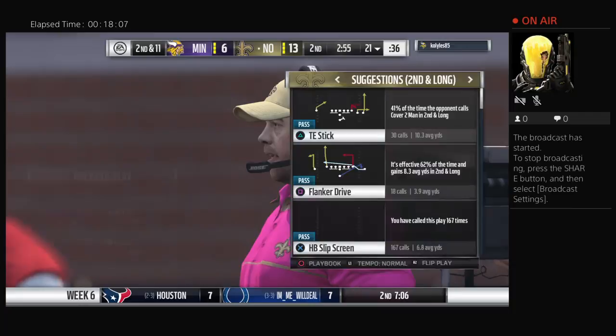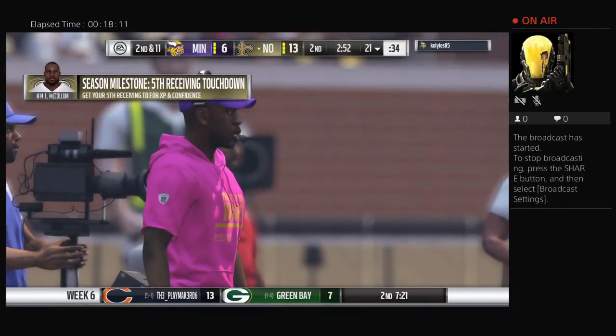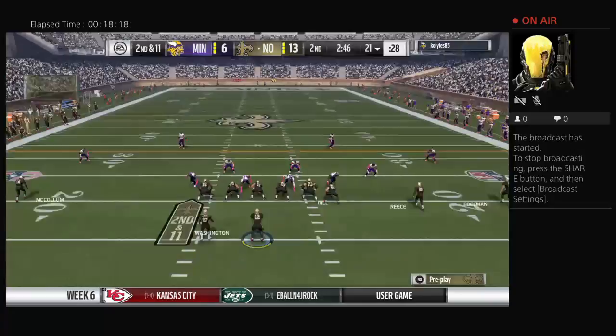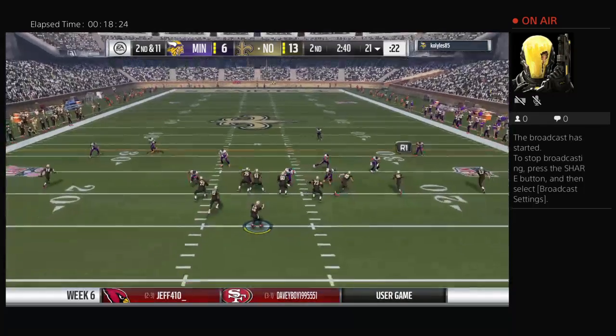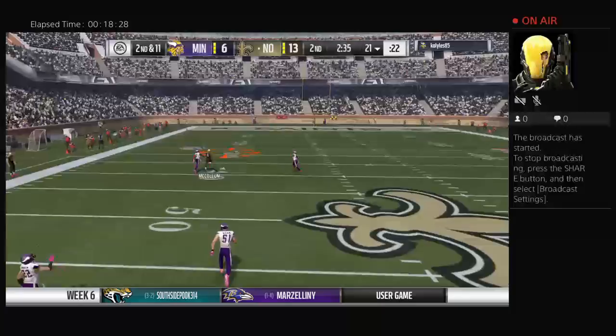Ball away. A little bit of ground to make up for the offense as they face a 2nd and 11. From the shotgun, he'll look to throw. He's going to loft one deep left side here.